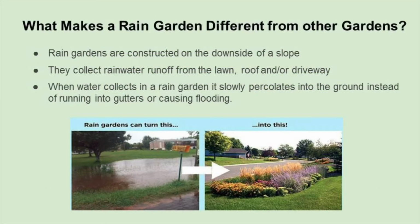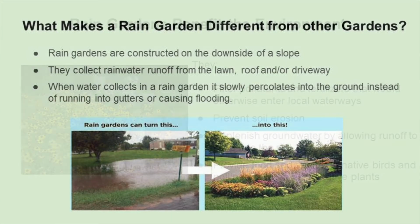One of the best ways to limit runoff and improve water quality is by installing a rain garden. So what are rain gardens, and what makes them different from other gardens? Rain gardens collect water runoff during heavy rains, allowing the water to soak into the soil, whereas water gardens include ponds and water features that recirculate the same water and hold water continuously.